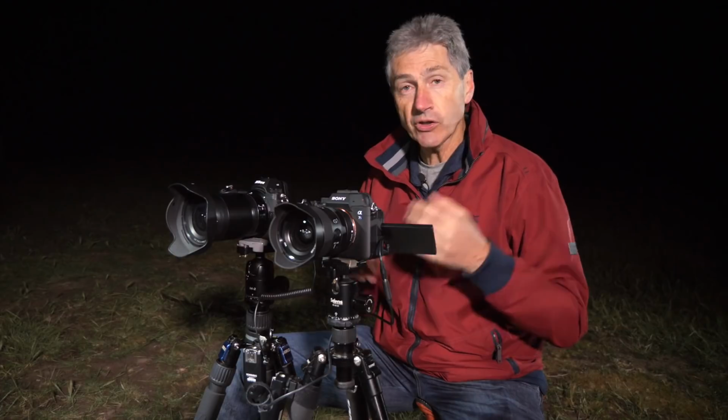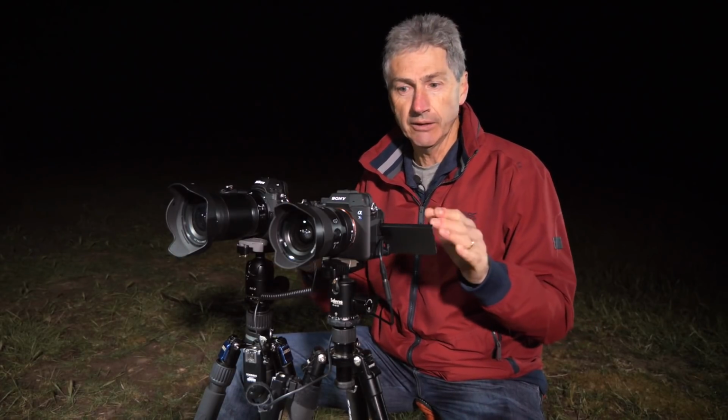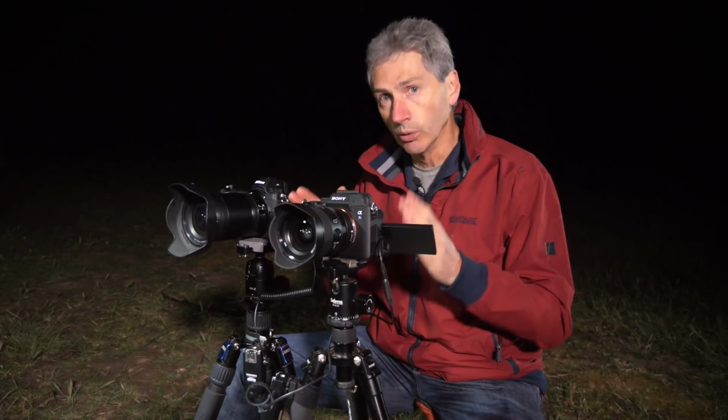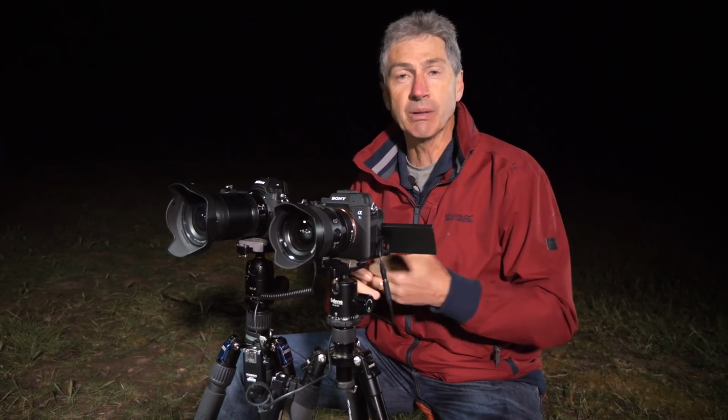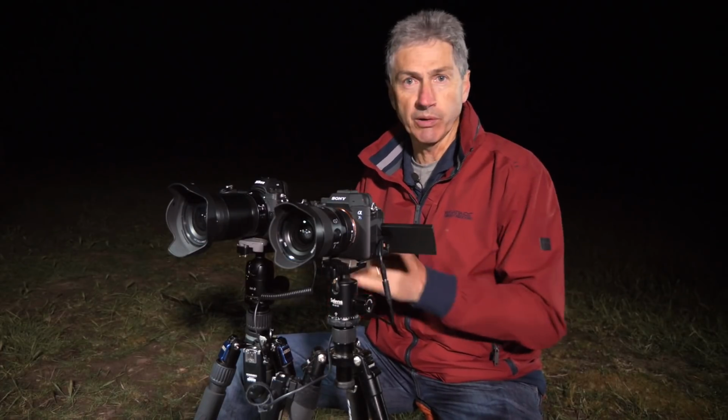Now, the first thing that I'm noticing when I'm taking these images is that the color from the back screen of the Sony is completely different to the back screen of the Nikon. Now, I've noticed this before. You know, different camera brands, Canon, Fuji, they're all different. They all look different color science, and that's okay. I'll check that out, because the other thing is that the Sony screen is a whole lot brighter than the Nikon screen, but that doesn't mean it's a brighter image. It just means the screen is brighter.